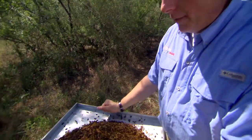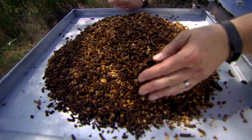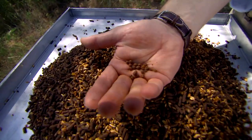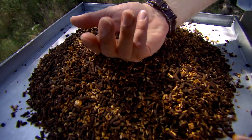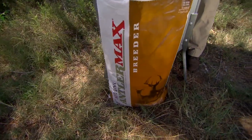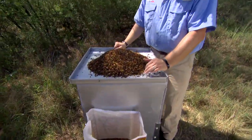We often get asked why Antler Max textured diets are different. There's four reasons. It contains a fat nugget, which is made of multiple vegetable oil sources. It contains Antler Max bypass protein, Antler Max mineral technology, and now enhanced with Climate Guard.